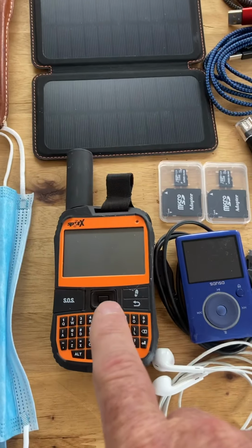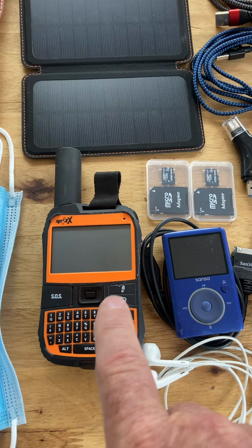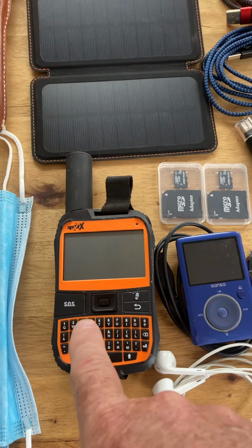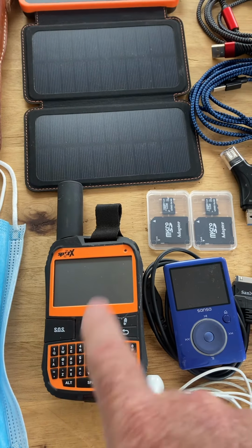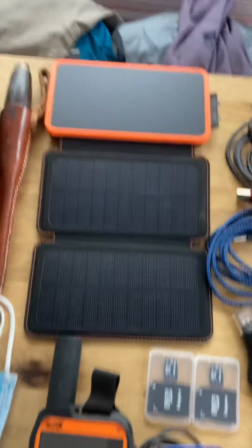Spot X, this is a satellite communicator. It allows me to do texts and positioning to home. It also has an SOS feature if I get in trouble, break a leg, do something like that where I need to get out of there. I can get SOS and do real-time texting back and forth for the emergency that's coming to get me.